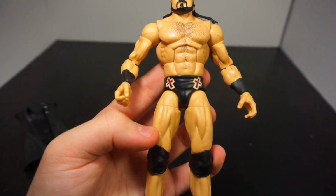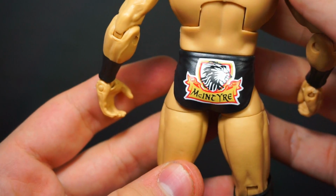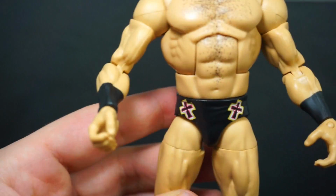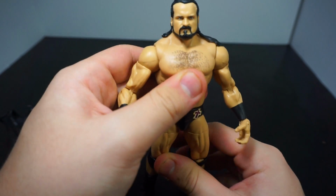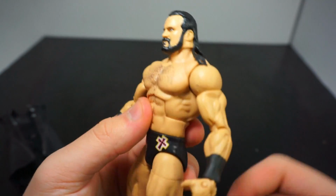He's got his black wrist tape, logo on the tights right there. You've got the cross. Then on the back, you have his McIntyre logo, some knee pads, and then some regular boots. So I am very happy to have it, and actually, the last part I'm going to talk about here is the head scan, which is usually what I start with.